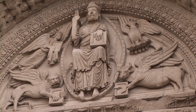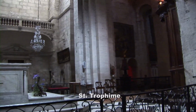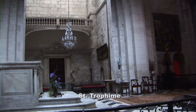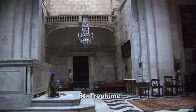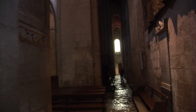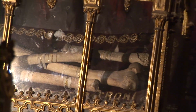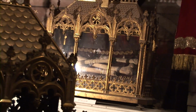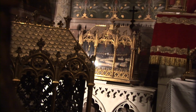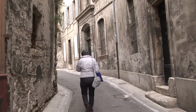It's a UNESCO World Heritage Site and a Byzantine interior, older than the Gothic. The church is actually a mix of Byzantine and then later Gothic and touches of the Renaissance. The inside is quite airy. There's a lot of space in here, a high ceiling, and they've got some reliquaries and a few statues, but the interior is relatively plain.